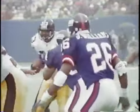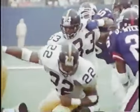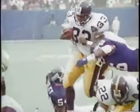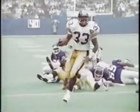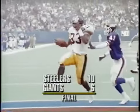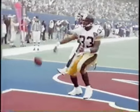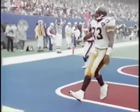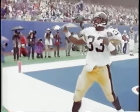An injury to Foster forced Morris to make his first career start 3 weeks later against the Giants, and the rookie responded with 146 yards and the winning score. After a rocky start to the season, Pittsburgh and its power offense were just getting warmed up, and at 5-2, the Steelers were finally on a roll.